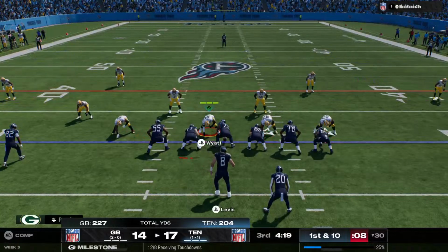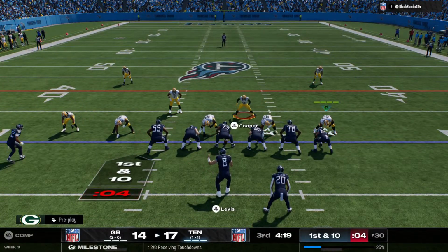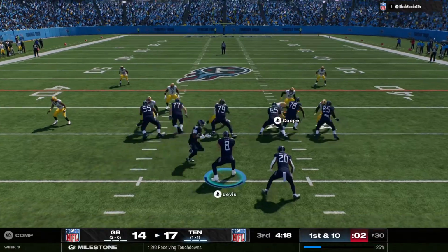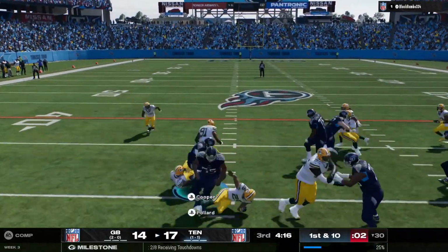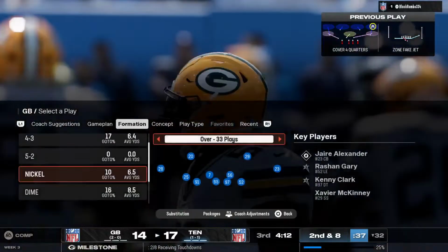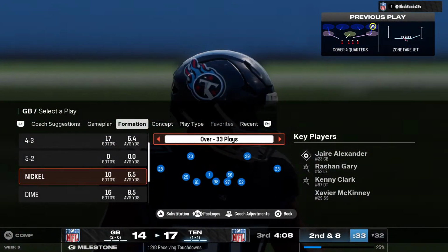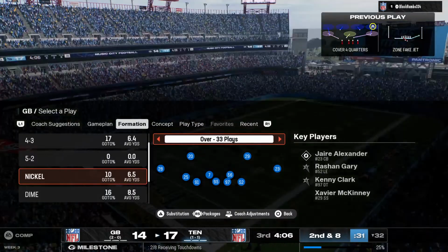So they come to the line for first down and 10. Watkins motioning over. They show jet sweep and instead run it up the middle. And tough running there. He's up to the 32. Adrian Cooper, the rookie, is there on the tackle.